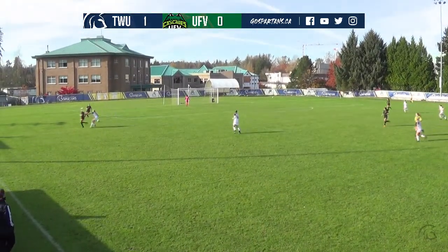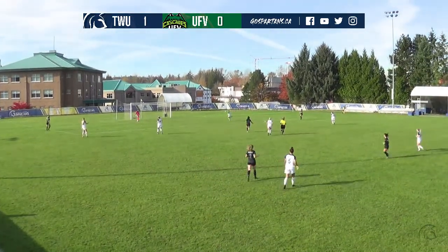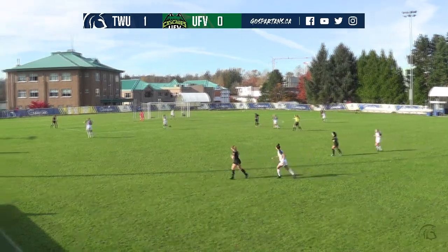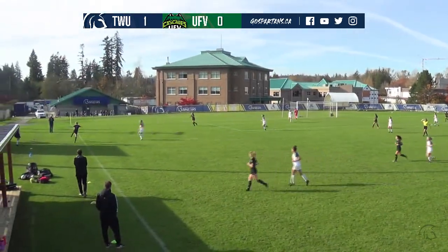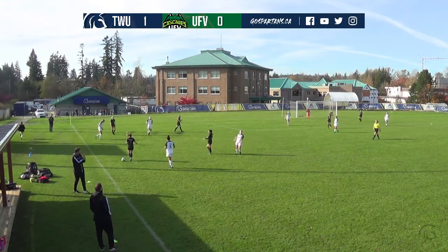Sandhu plays it up. Comes all the way back to Sandhu. Slows it down, takes her time. Spartans pressure. And it's just out of play for a Spartans kick in.